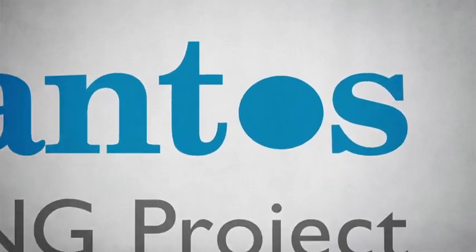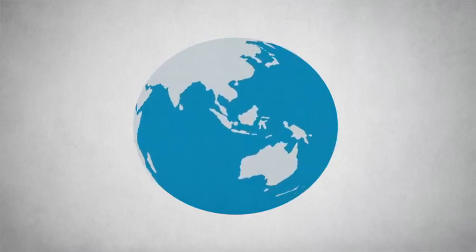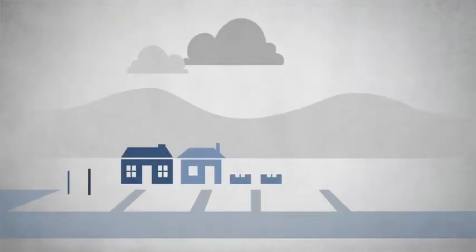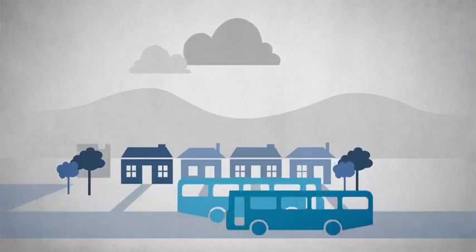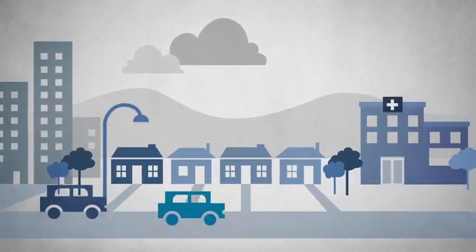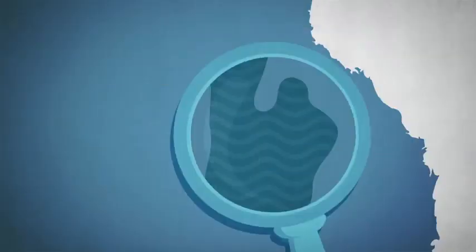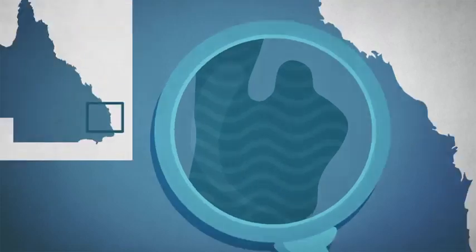Natural gas or methane is a resource used around the world to generate electricity, cook our food, heat our homes and power many buses. It's crucial to almost every aspect of our lives. Our project targets natural gas located within coal seams in regional Queensland.